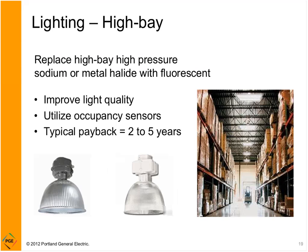So high bay lighting. High bay lighting is often seen in warehouse space, maybe automotive repair. A lot of big box stores will use high bay lighting. So the opportunity here is to replace either high pressure sodium, which is the yellow colored light, or metal halide, which is more white, with a fluorescent fixture. The fixtures to the left here could be metal halide or high pressure sodium, and the picture to the right is a warehouse space with some high bay fluorescent fixtures.